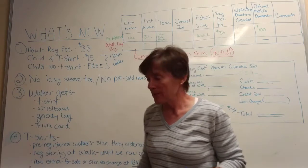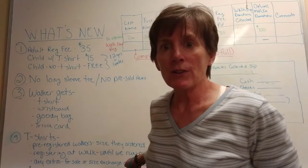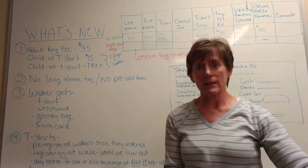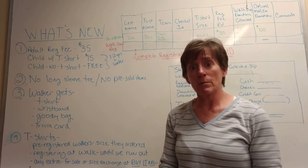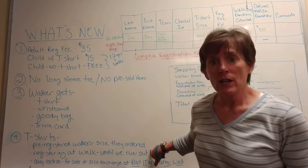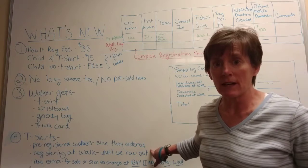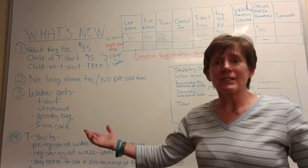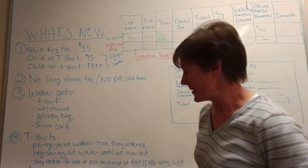Finally, the t-shirts. We will have all the walkers' pre-registered t-shirts separated to hand out to them to make sure that they get the size that they ordered, and then we have plenty for the people that register. Next, for people registering at the walk, we'll have extra t-shirts in various quantities and sizes, and we'll hand those out until we run out. Our goal, if we run out of shirts, that's great. We've ordered 500 shirts, so if we have more than 500 walkers, we're doing great.